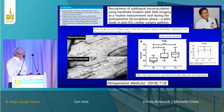And if you look carefully, you see a lot of empty spaces here. So there's relatively good convection, but the diffusion is bad. If you now start to apply furosemide here, and we see here very effective in reducing the weight of the patient, the total vessel density starts to increase.